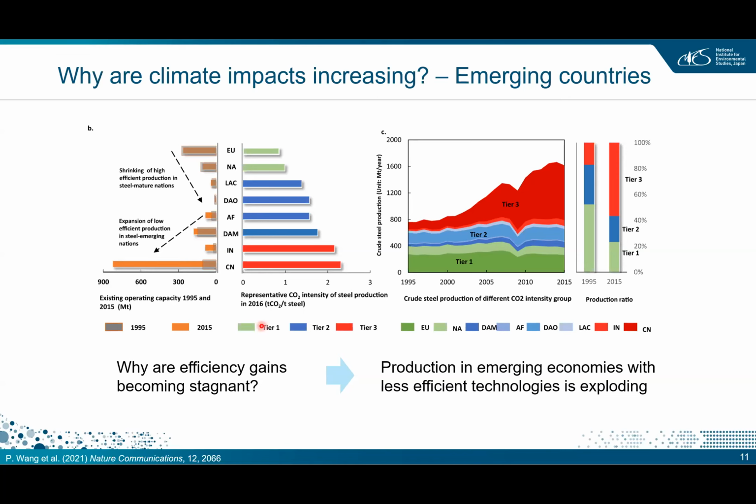The figure here shows the breakdown of steel production in each region ranked by technology efficiency level. And clearly what we can see is the production activity in regions with less efficient technologies has grown in recent years, which has contributed to the increase in emissions per unit of production.